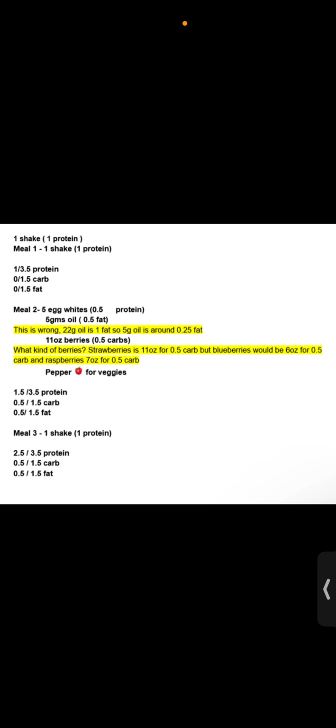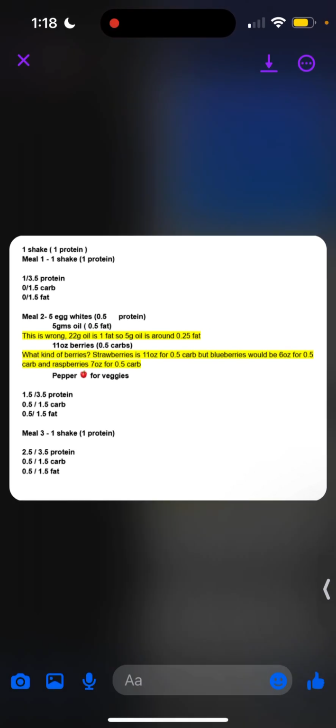And then meal 3, she had a shake again, so that counts as a protein. So she's at 2.5 out of 3.5 protein, 0.5 out of 1.5 carb, and 0.25 out of 1.5 fat. Because remember, the oil counts as 0.25 fat, not 0.5. So just looking at this, now you know how many protein, carbs, and fats she is on a day. It's just so simple. It's as simple as that.